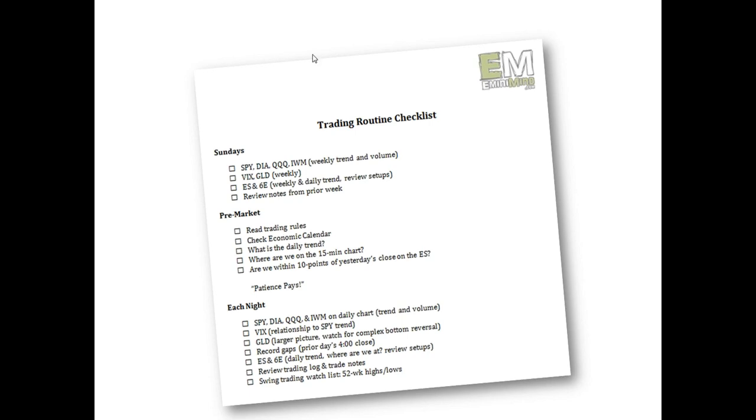I think that just about covers the trading routine checklist. We talked about starting in the weekly. The week really starts on Sunday, starting from the weekly time frame. You don't have to review the weekly chart every day because it doesn't change that much, and you really can't review a weekly chart until that week has closed.